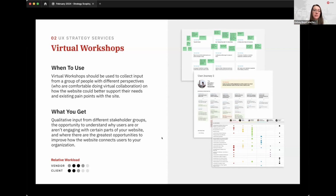with different parts of the website, where there are opportunities to improve that connection, and really just making sure that we hear both the quantitative input from things like analytics and surveys, but also the qualitative input of what should your website do, what could your website do, what are some of the opportunities that excite people and really motivate them. So this really ranges in terms of the amount of content that's being reviewed with workshop participants, as well as the range of engagement and whether or not there's a need for things like breakout groups within our virtual workshop.